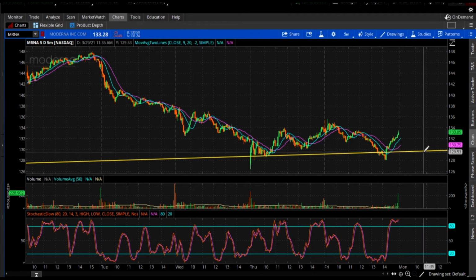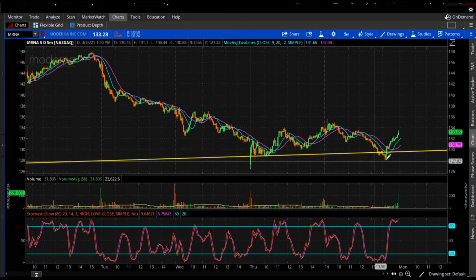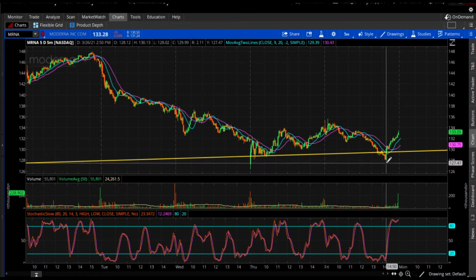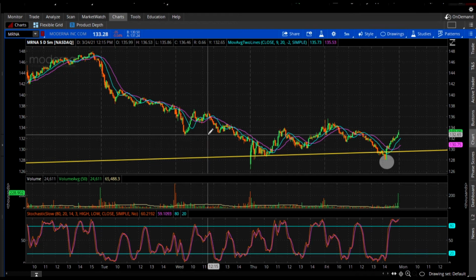So that's nice. Keep an eye on it, but I like the volume on this one, and it's actually a good point for a trade. You know where you have to get out at if you want to take the chance, and that's right there, $5. Adjust your position size accordingly.